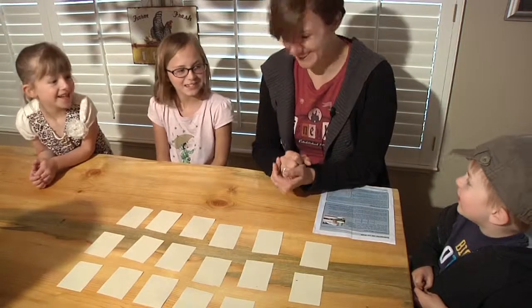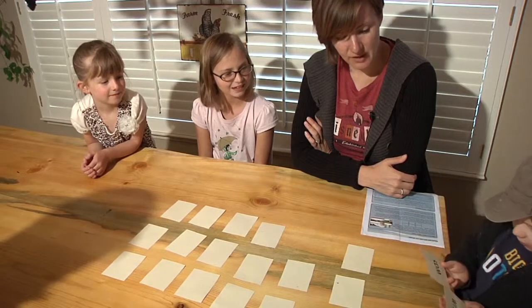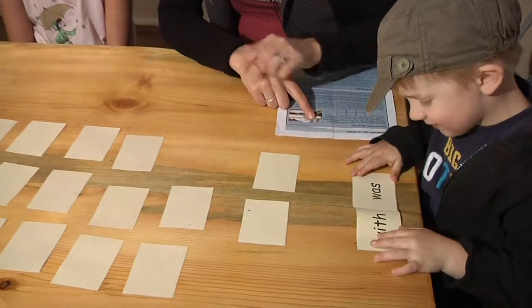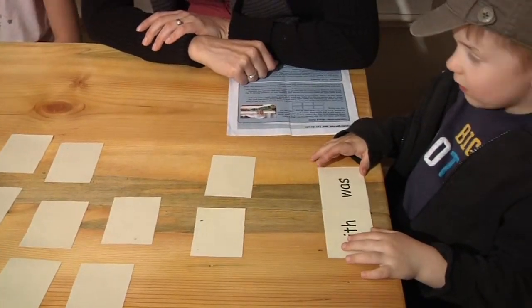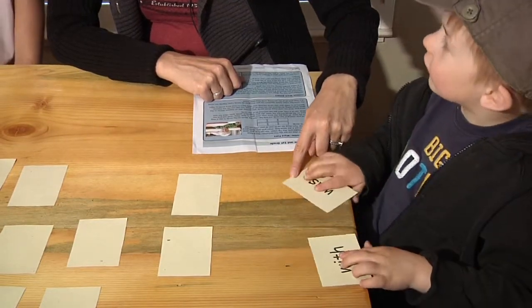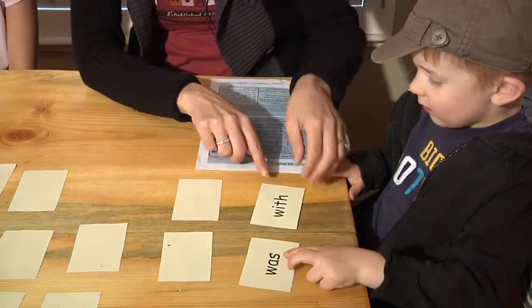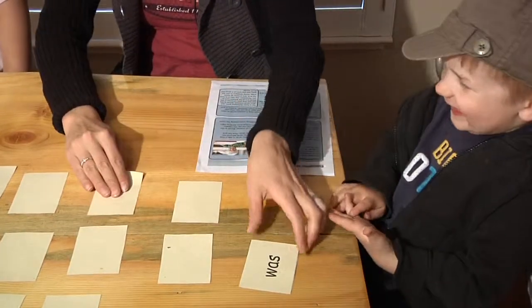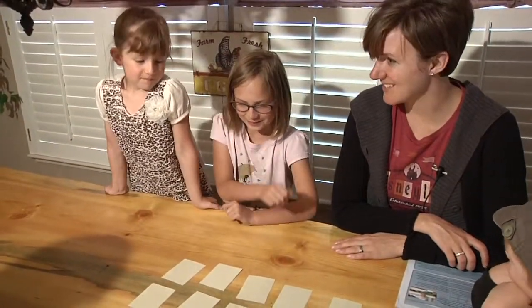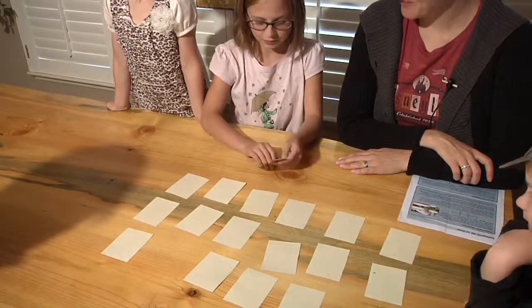For more fun, other family members can join this game by taking turns flipping two cards at a time until all of the matching cards have been found. Do you guys, can you help Vaughn with those words? With, was. I was close. Yeah. Because I said, how about this? I was with Vaughn today. I was with Vaughn today. Perfect. Okay, remember where that is. All right, Jillian, your turn. Let's see. Oh, what were with?